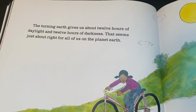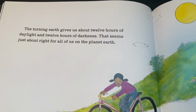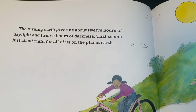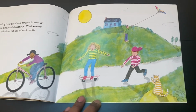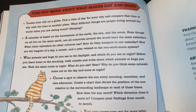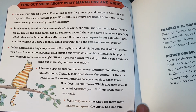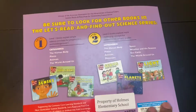The turning Earth gives us about 12 hours of daylight and 12 hours of darkness. That seems just about right for all of us on the planet Earth. The end.